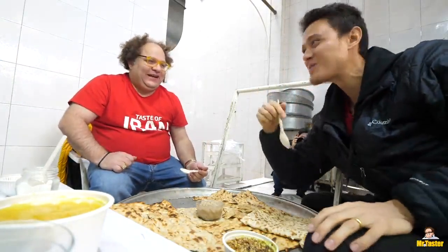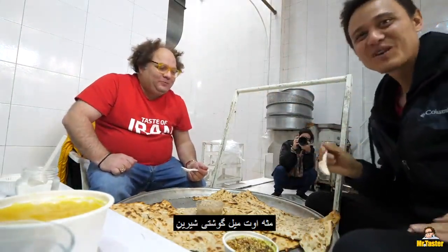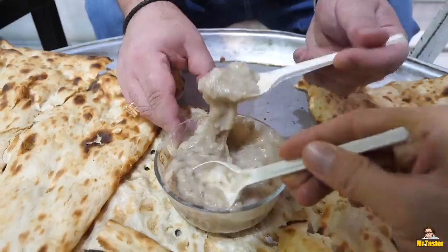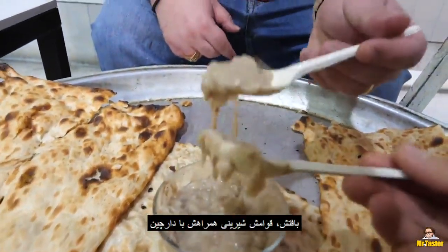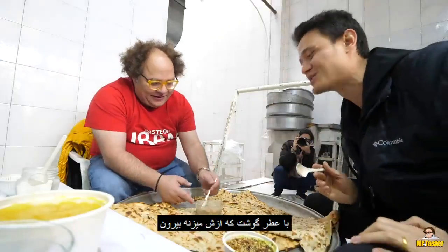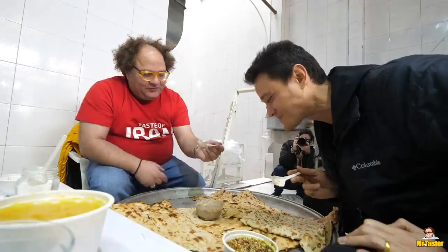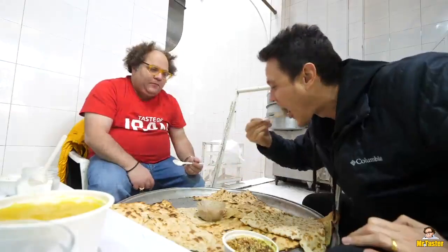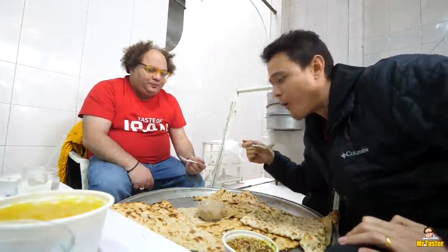Oh, wow. It's like sweet lamb oatmeal. The consistency, the texture, the sweetness with the cinnamon, with the lamb aroma coming out of it. It's incredible. You can feel the cinnamon as well. Yeah, you can feel the cinnamon. Wow. That is sticky and hearty.